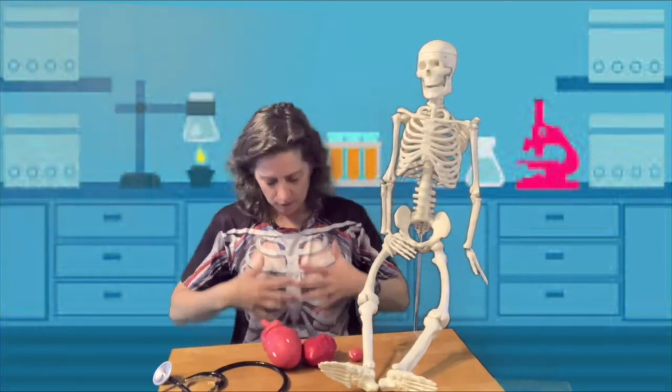Science is cool. We are going to continue our exploration of your body with yet another system. I've taken off my bone sweatshirt because we already learned about the bones. These next few weeks we're going to be learning about what's inside. Now my shirt does still have bones on it, but we're going to talk about something this week right behind this big sternum bone. That is my heart.